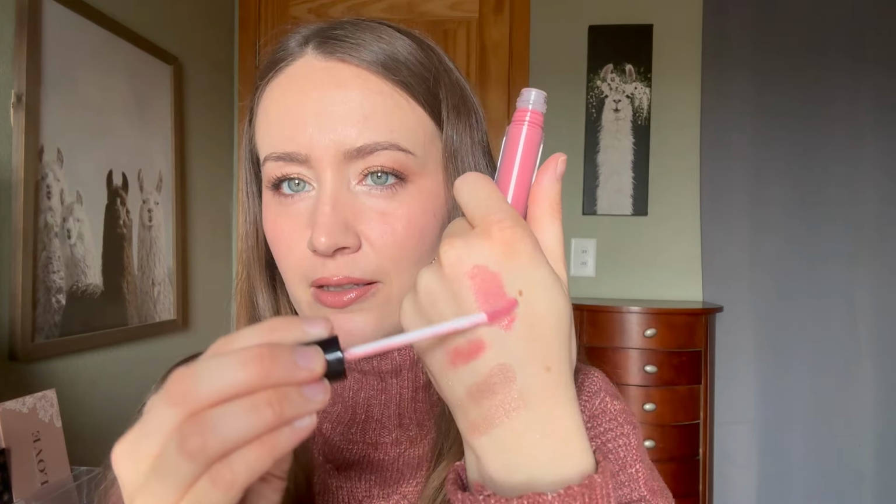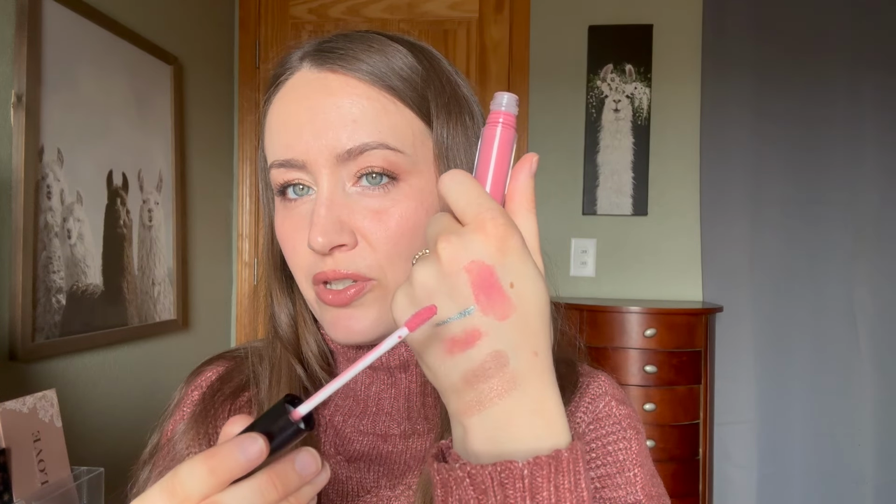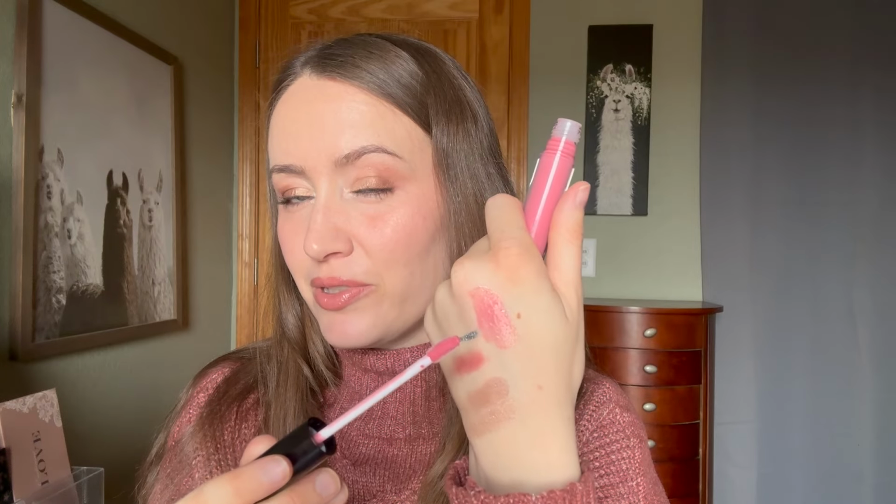The other shade I have is the shade Prima Donna, which is just a light pink. I was happy that this cream gloss wasn't super, super opaque. That tends to not be my favorite. I like to be able to see a little bit of the lip underneath with a gloss. These also smell delicious, the most beautiful, luscious vanilla scent.